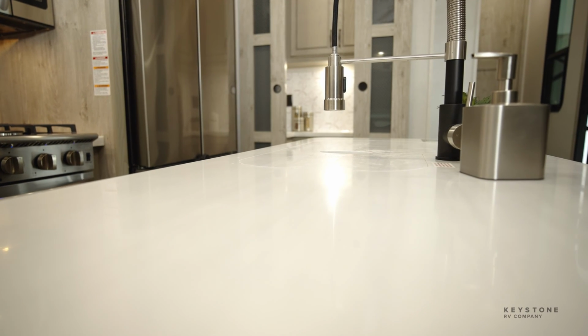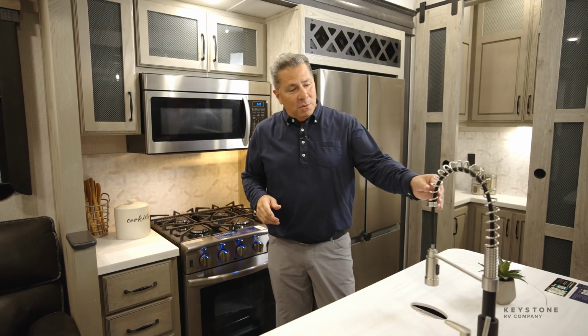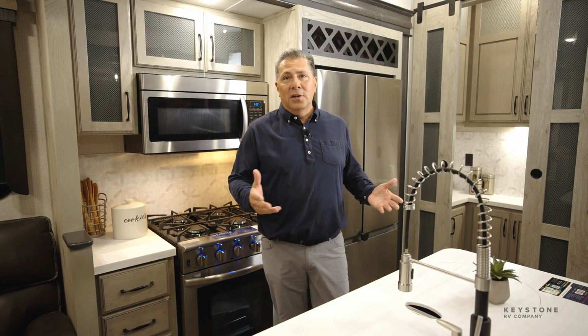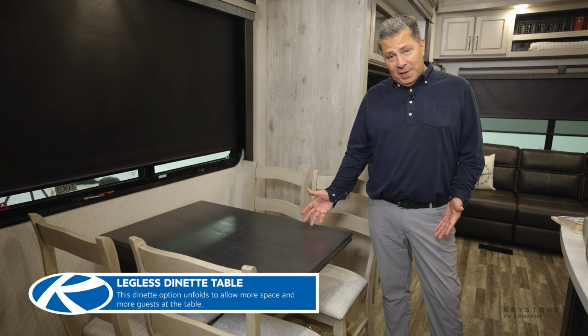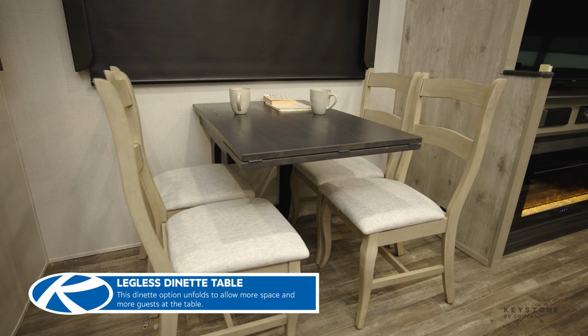Solid surface countertops is a new feel that we came out with, a brand new design that we've got a lot of positive feedback on. And of course, if you look at our residential faucet here, it just really complements the overall look in the kitchen. So as we move to the dinette area, we give you a legless dinette table, which allows you more space to move around here and there. This table also opens up to give you more surface area.